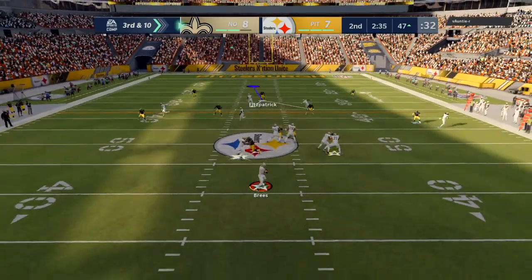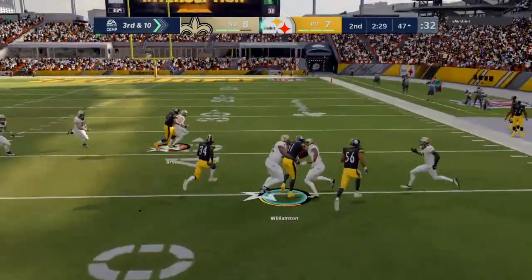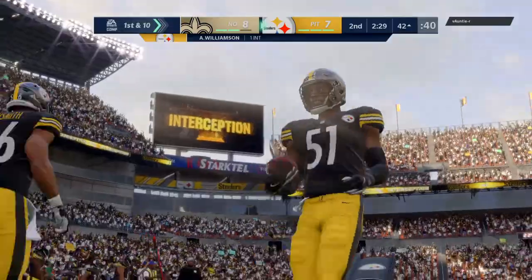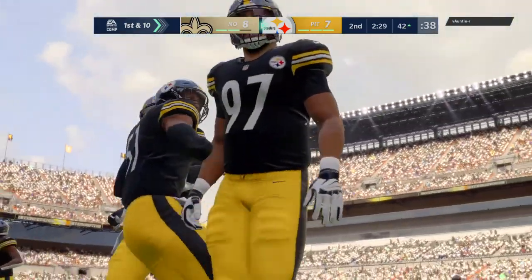From the gun, it's Breeze. And he fires one that's intercepted. Picked off by the linebacker, Avery Williamson. And they will finally get him as he's all the way down near the 40-yard line. Second straight drive now here, Charles, that have ended with an interception.